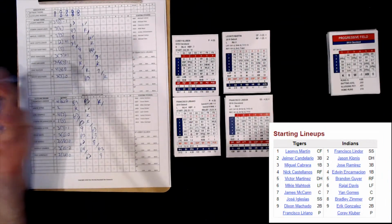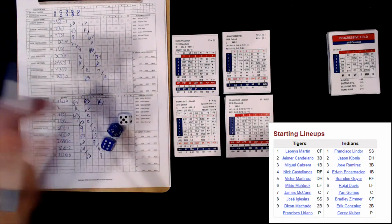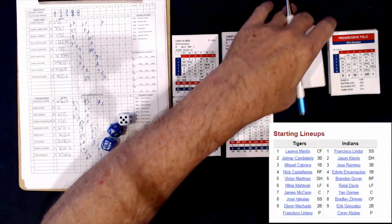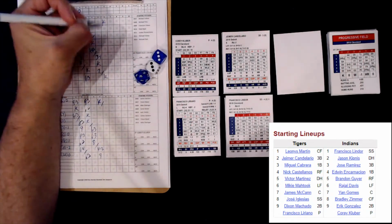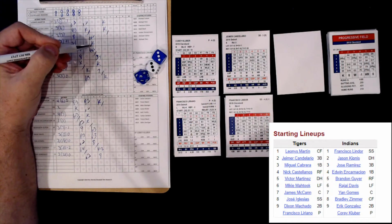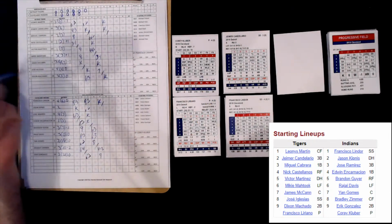Leonys Martin here. 6-5. He's a lefty. That's a strikeout plus. He got him. So back-to-back strikeouts here in the 6th to start it off. And we have Jaimer Candelario. 3-3. Strikeout chance. Is he going to strike out the side? He does. Strikes out the side. That is 1, 2, 3, 4, 5, 6, 7, 8 strikeouts by Kluber now. 8 strikeouts. We go to the bottom of the 6th.